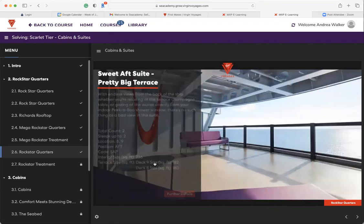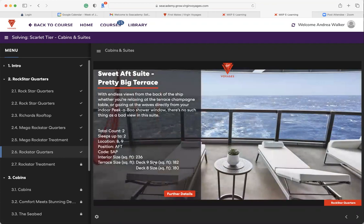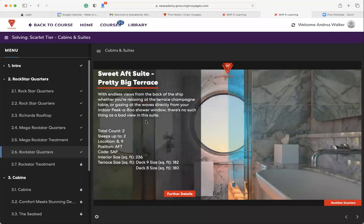And the aft suite. Endless views from the back of the ship, whether you're relaxing at the terrace champagne table or gazing at the waves from your peekaboo shower. Again, there's 2 of those. Sleeps 2, 236 square feet. The terrace is 180 to 182 square feet.